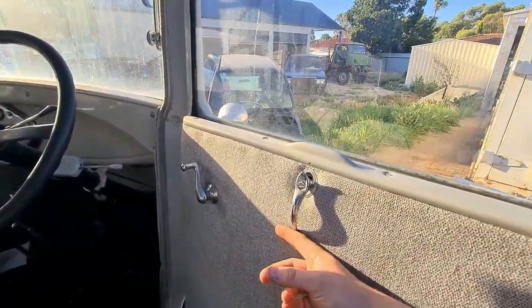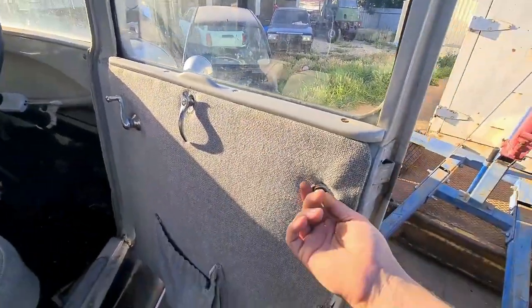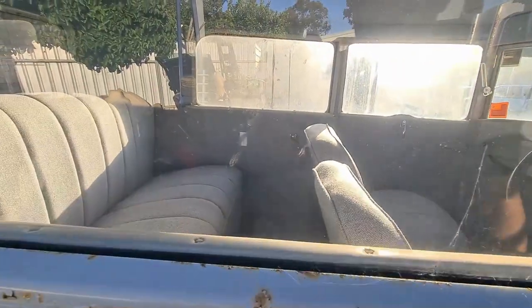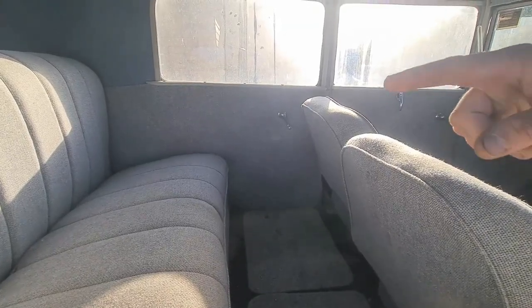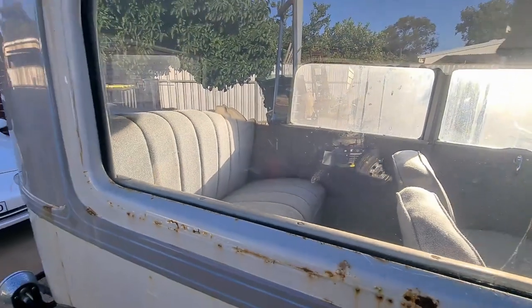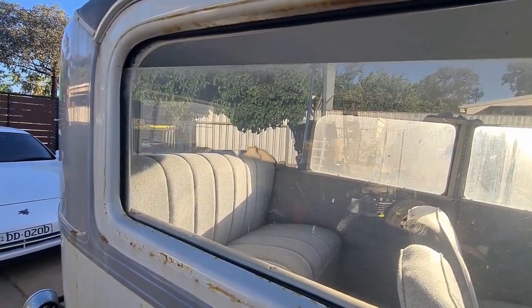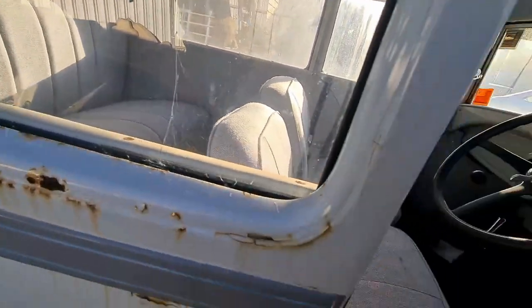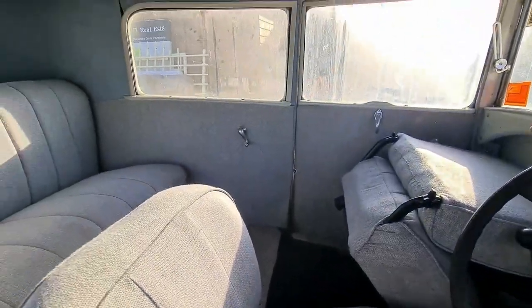Another cool feature is these door handles that actually lift up to get out. Window winders, obviously. Door locks, which probably wouldn't be very safe these days. And if you look through here at the other window, you can see the window winder. So these back windows actually go down. They're quite stiff as well, but they do go down, which is pretty cool. The back seat's quite comfortable and quite big, and there's plenty of leg room. And you can also fold the seat forwards and up. There's plenty of room if you really want it.